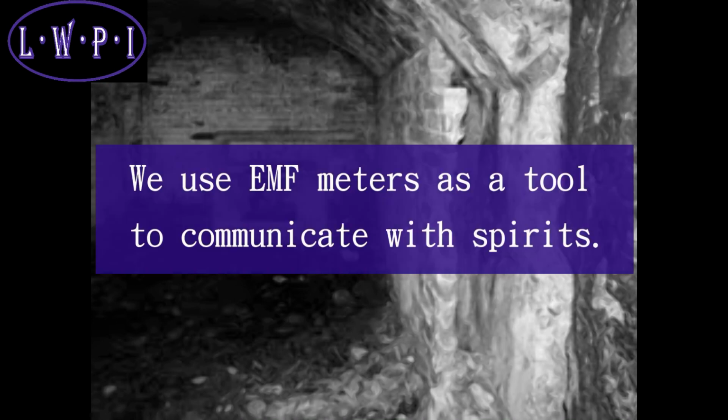Just as I asked if there was someone in the cave that wanted our help, I thought I noticed the lights on my EMF flicker. The following EVP was caught on audio.